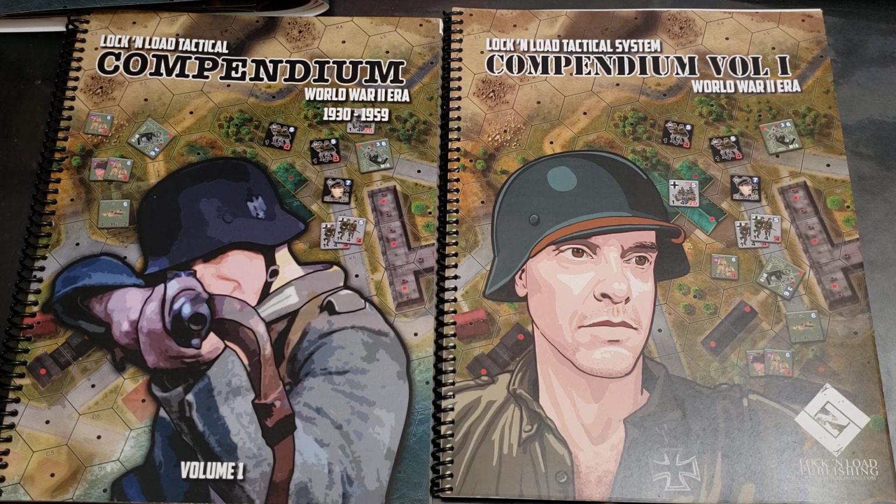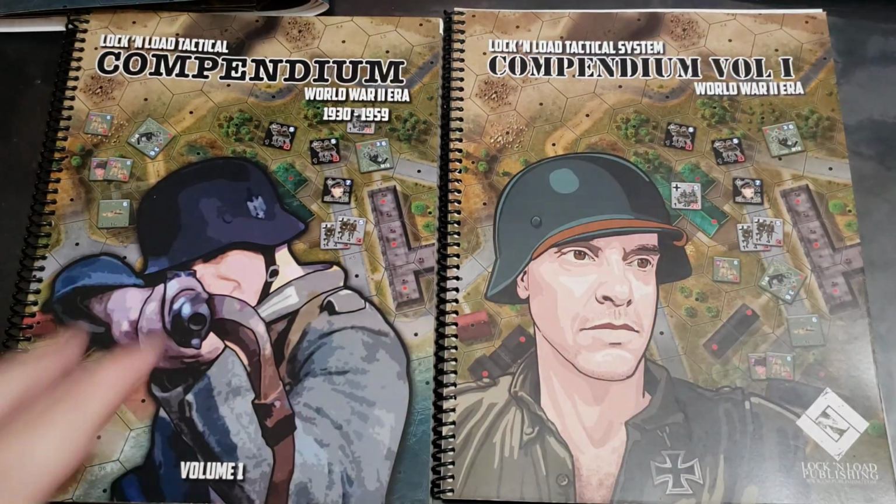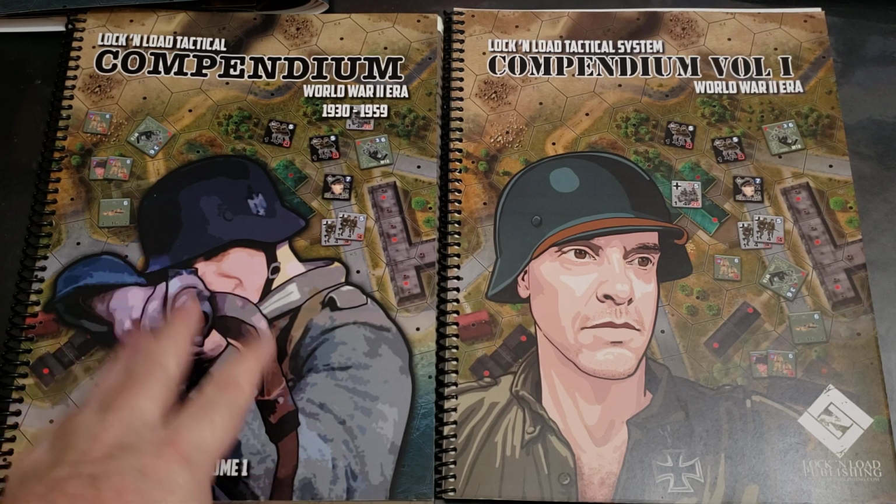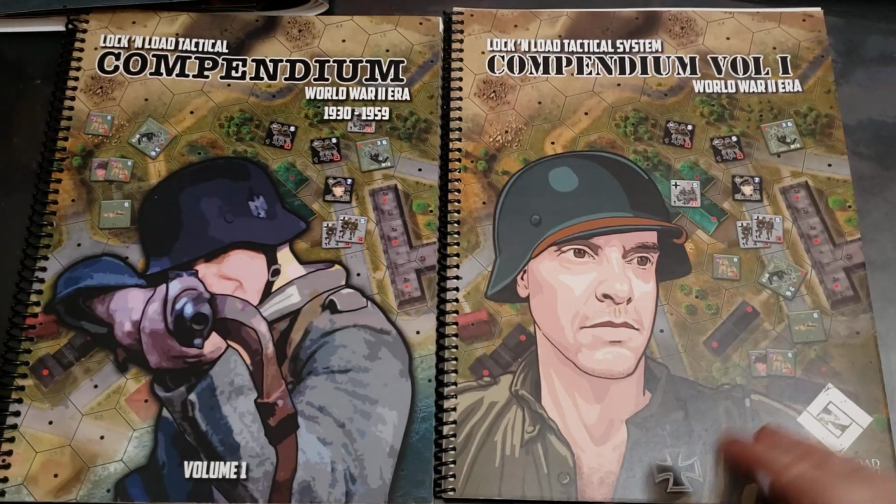Today we are looking at the Compendium updates for the Lock and Load tactical system, something we've been talking about for the last couple months, and we just got copies of these in. We wanted to make sure that everybody knew what the differences were between the new versions of the Compendiums and the old versions. I will just go ahead and say this right now. If you've got the old versions of the Compendiums, you really don't need the new versions.